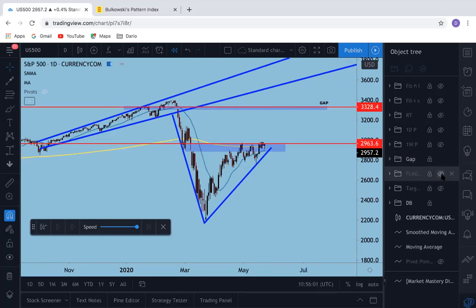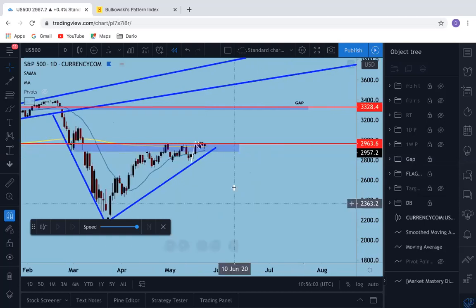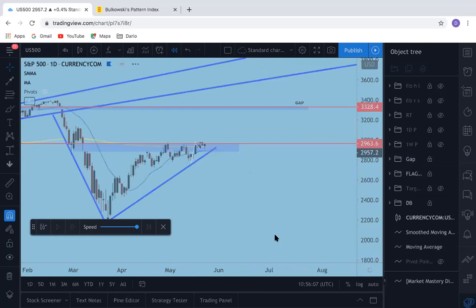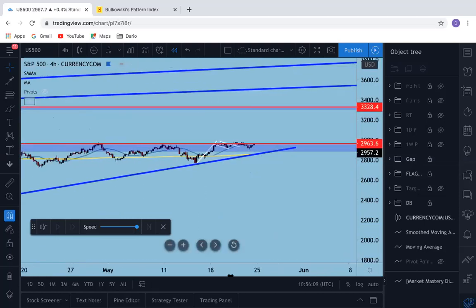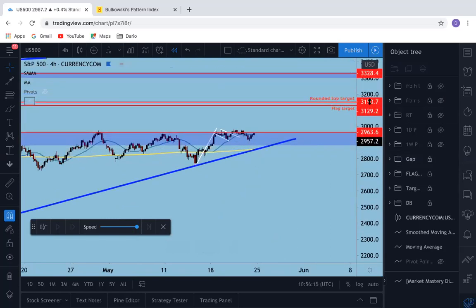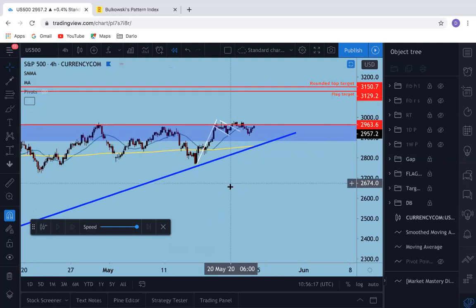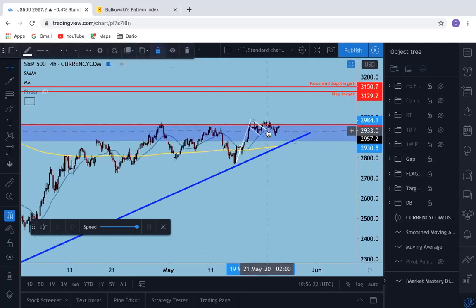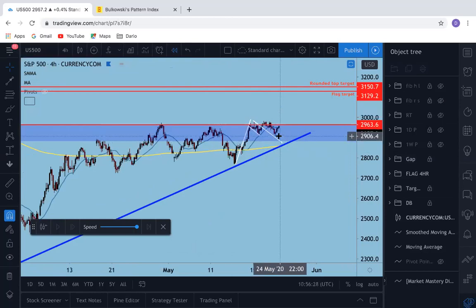Now we've also got a small flag down here. If we go to the 4 hour, we can see it a bit more clearly. So there's a flag. Let's put in the measured moves. So we've got the flag target just above us, right? So this flag is broken out. If we drag this along, you can see it's still holding above the flag support. This could be considered a bullish retest.